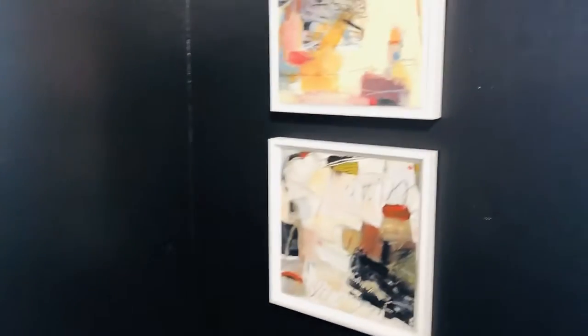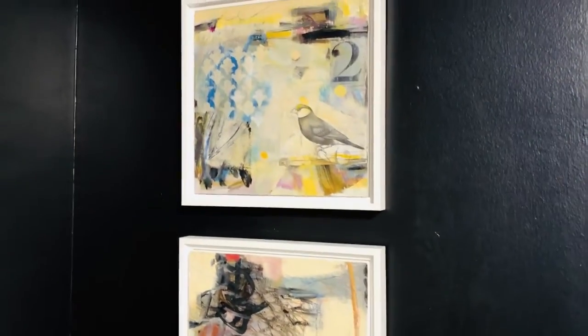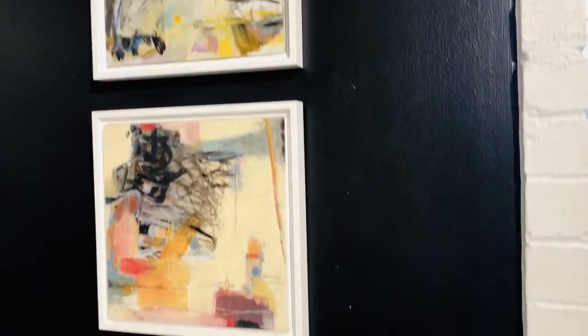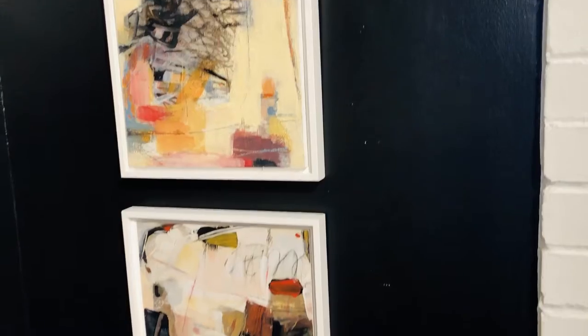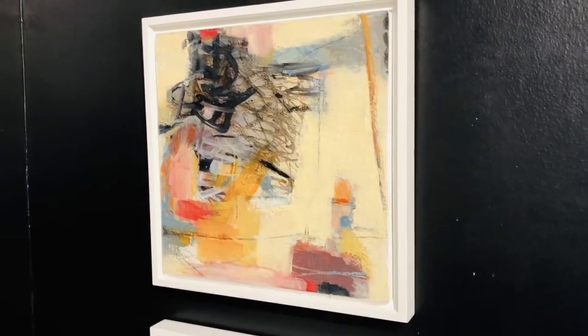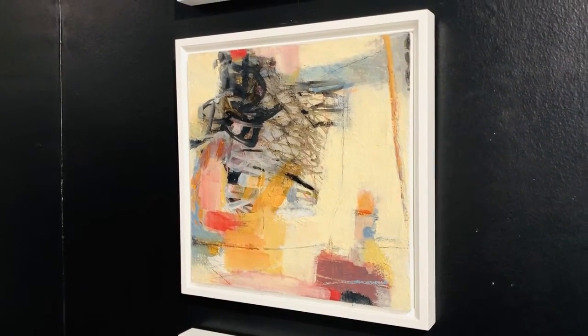And then more over here. Right, there's a bird painting at the top. It's kind of a mixture of realism and abstract together. And then the second one was painted with sticks I found in the yard. You dip them in watery paint and just start making marks.